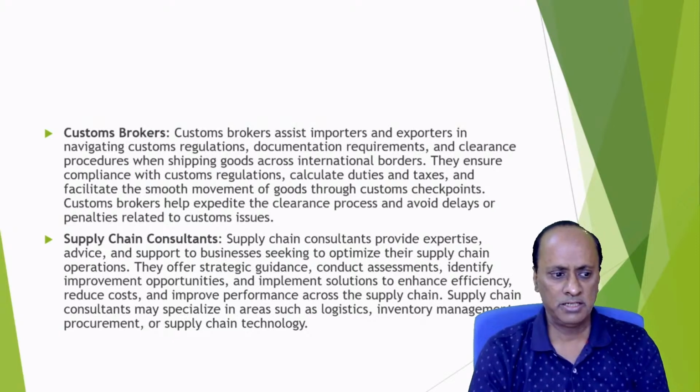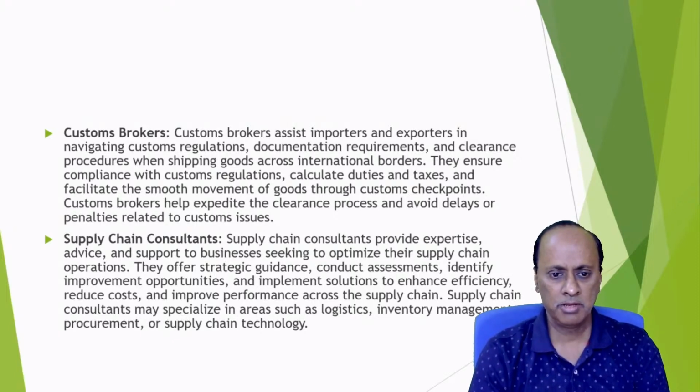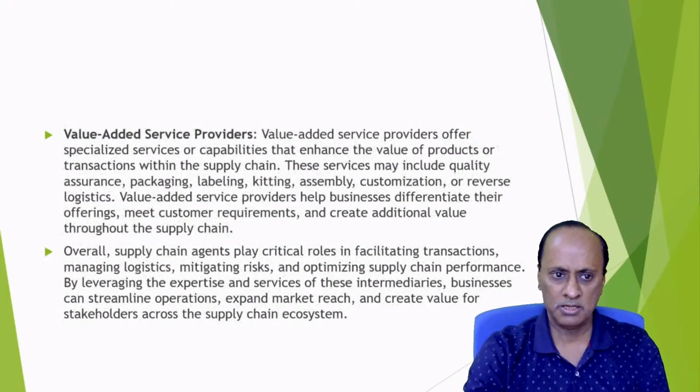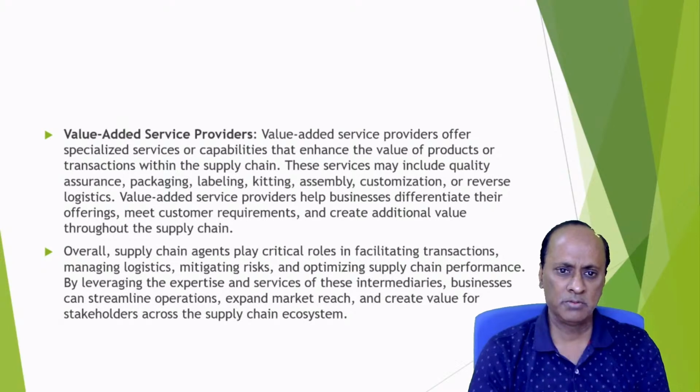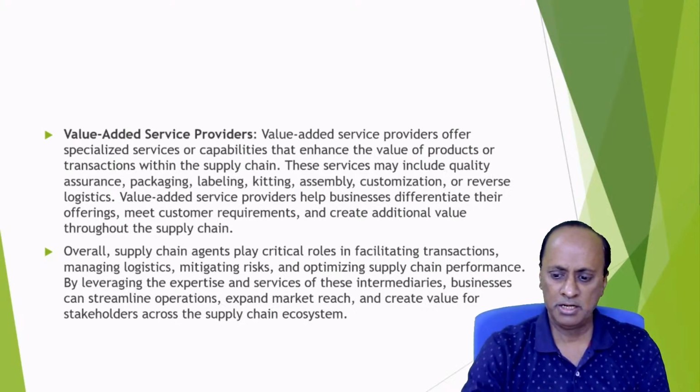Then there are supply chain consultants. They provide expertise, advice, and support to businesses seeking to optimize their supply chain operations. They offer strategic guidance, conduct assessments, identify improvement opportunities, and implement solutions to enhance efficiency, reduce costs, and improve performance across the supply chain. Then there are value-added service providers, who offer specialized services or capabilities that enhance the value of the product or transaction within the supply chains. So overall, supply chain agents play a critical role in facilitating transactions, managing logistics, and mitigating risk.